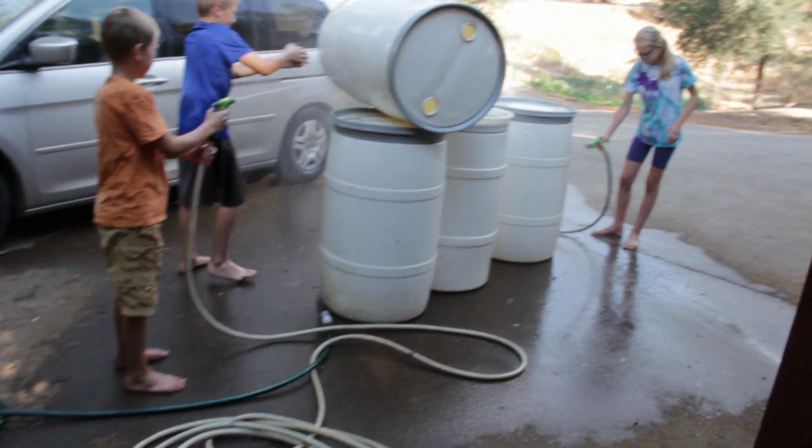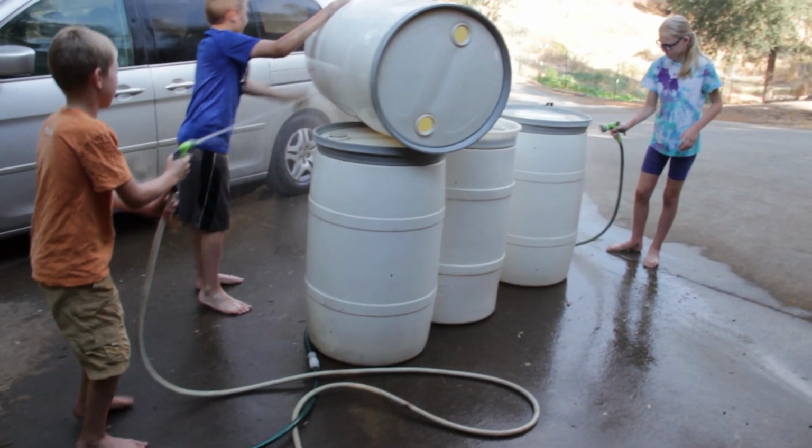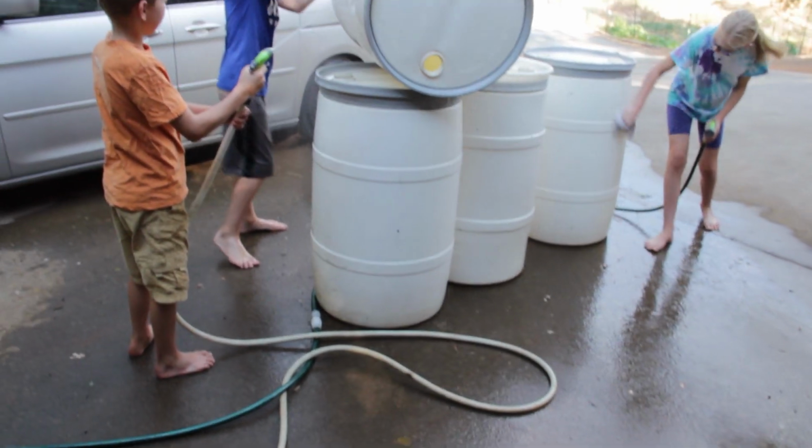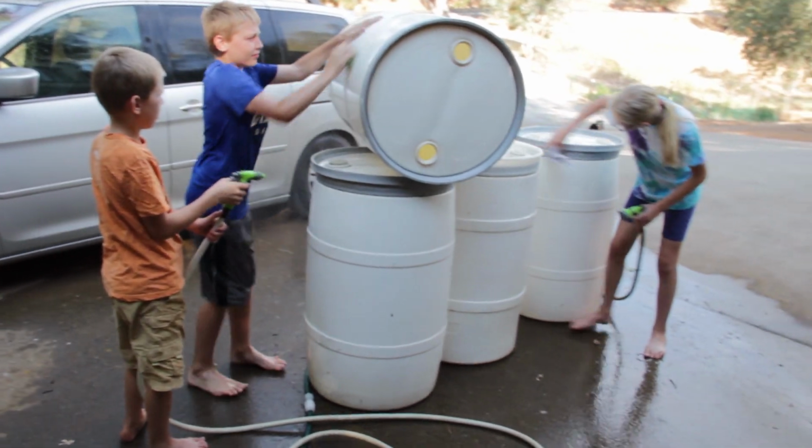Yeah. The barrels had been out on their shed for several years and they were pretty dirty, but we cleaned them up and they ended up just fine. It was a huge blessing for us. It was a good job for the kids to get out there and clean them out. They had fun with it.